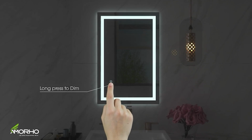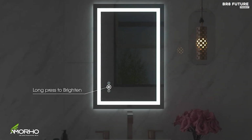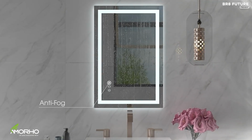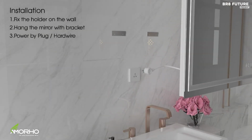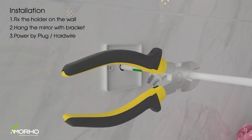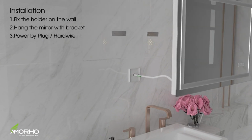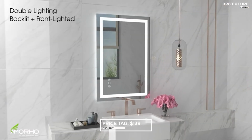This mirror is an artist, allowing you to choose the hues that paint your reflection. Warm, natural, or white, the choice is yours. Adjust the brightness to your heart's content, all at the touch of a button. Installation is a breeze, a symphony of simplicity for your bathroom's grand opera. All this elegance and functionality can be yours for just $139.